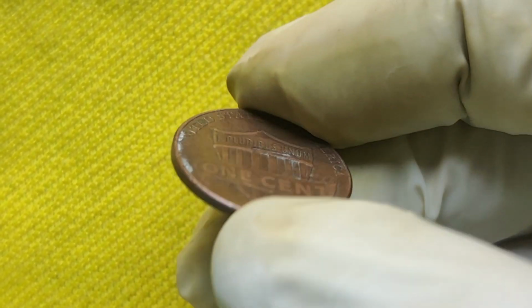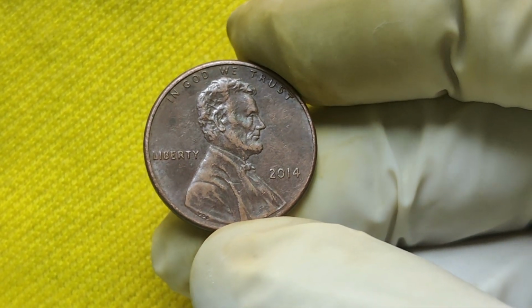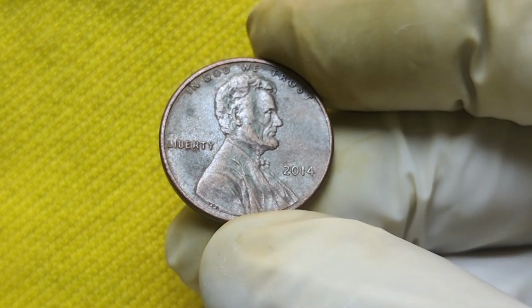So, the next time you're sorting through your coins, take a closer look at those 2014 Lincoln pennies. You might just strike gold.